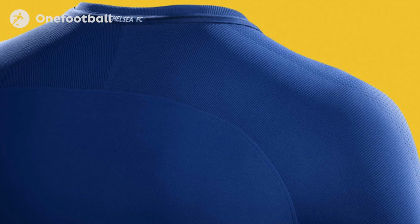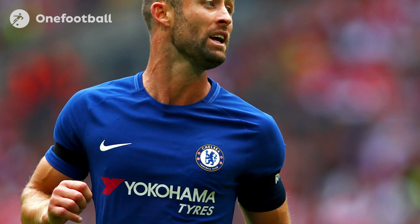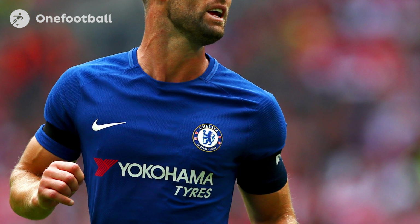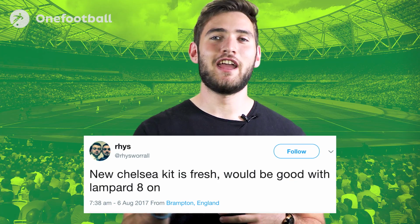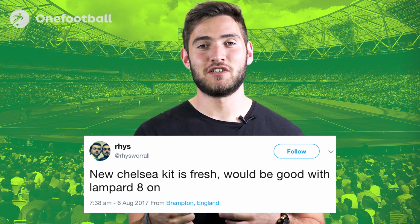The shirt itself minus the logo is entirely blue, and with some subtle texture design, it's perhaps why you and us really like the kit. It's straight out the 70s, no fancy patterns, no dark colour strokes, just plain blue.